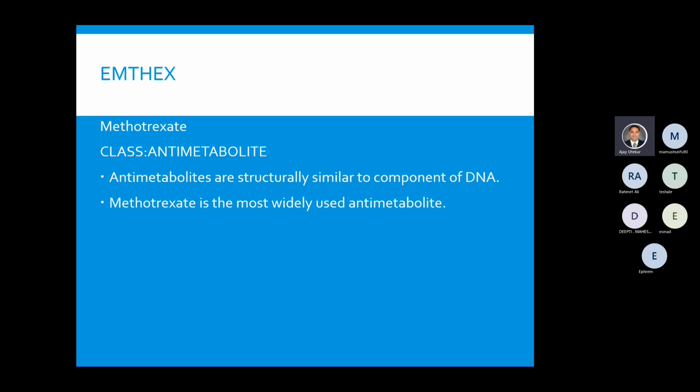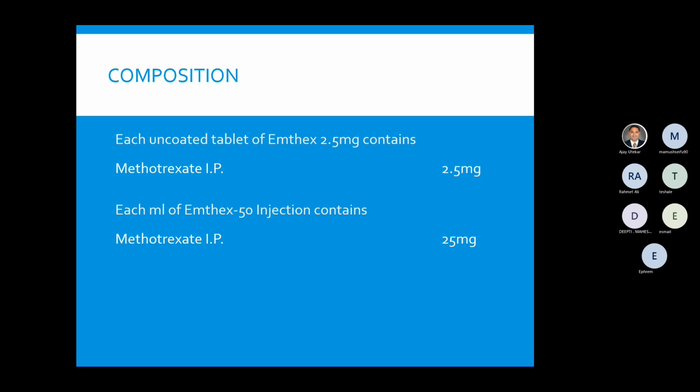Antimetabolites are structurally similar to components of the DNA. So methotrexate is the most widely used antimetabolite. Coming to the composition, it's an uncoated tablet of 2.5 milligram, and a 50 milligram injection. In your country we have the 2.5 and 50 milligram injection.